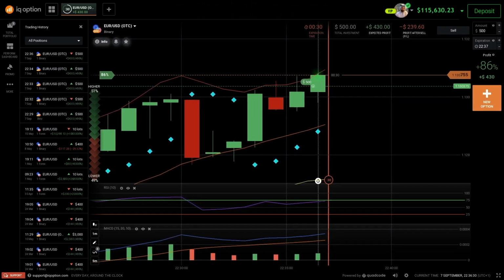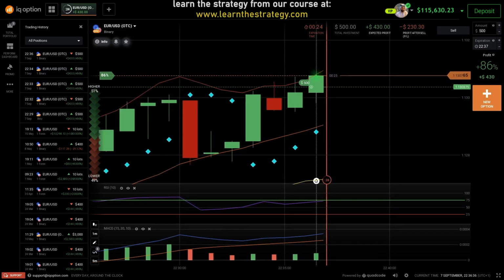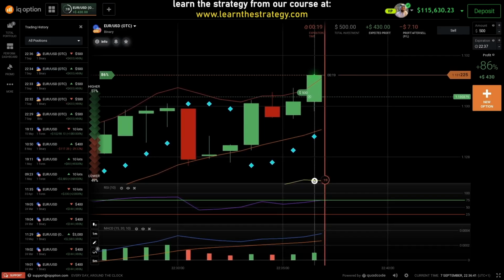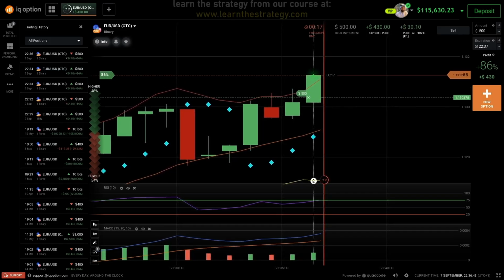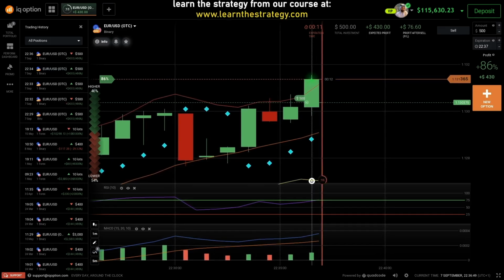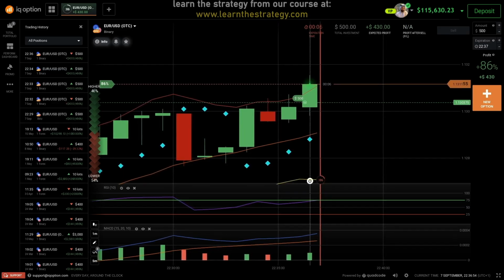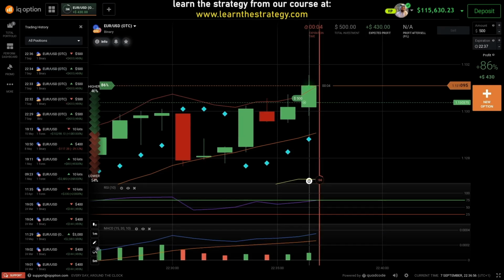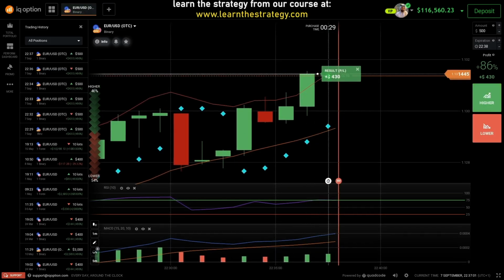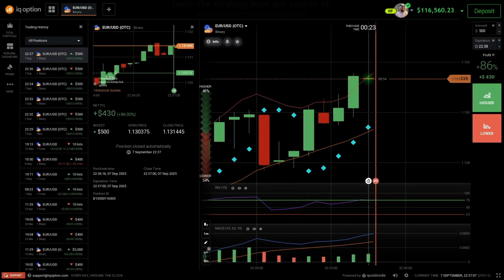Also, I use Parabolic SAR in most of my trading, especially with binary options and crypto. Now, forex, since it's long term trading, I don't trust or rely on Parabolic SAR too much because it's the simplest one. Those dots basically tell me the current trend direction, but I don't use it alone. It can give a lot of false signals. Beautiful, amazing. So let's go.